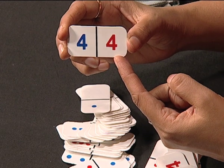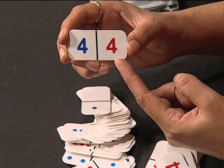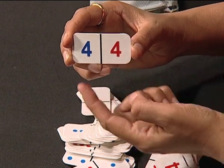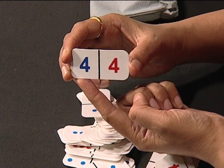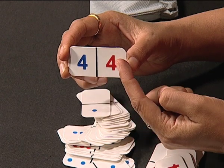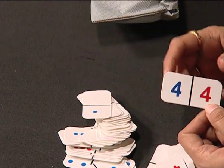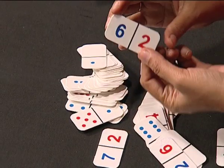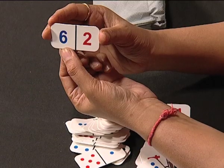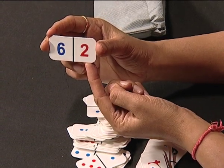See here, 4, 4. Digits are written in two colors. On one side, the digit is written in red, and on the other side, the digit is written in blue. Also, the total of both the digits is 8. There are other cards which make the total 8. Can you see? I'll show you here. We can see 6 in blue color and 2 in red color, making a total of 8.